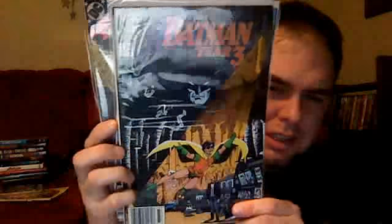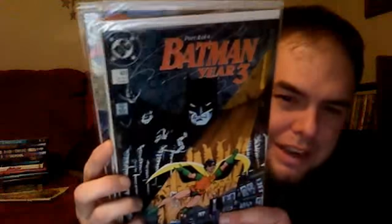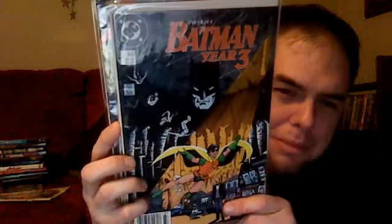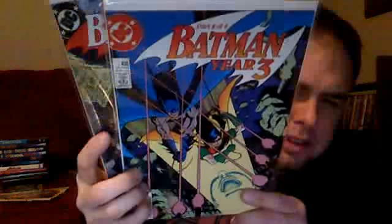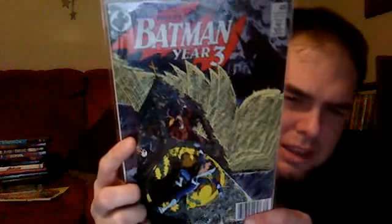This introduces Tim Drake. No, excuse me, that's another stack. This is how pretty much Robin came into being, the original Robin, Dick Grayson. Then going into the action. And there is Nightwing. You can see that. Okay. Well, anyway, that's just a few Batman issues I had there.